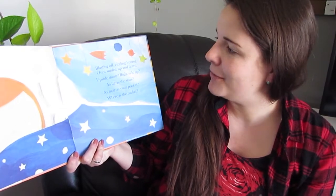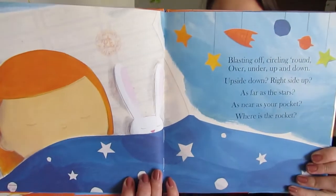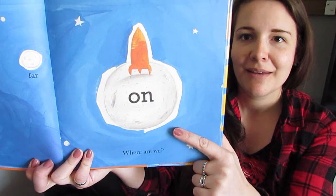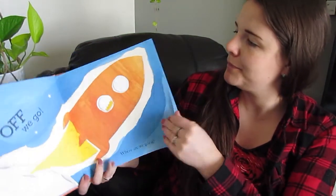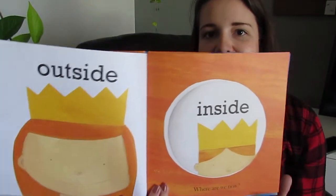Blasting off, circling round, over, under, up and down, upside down, right side up, as far as the stars, as near as your pocket. Where is the rocket? Near, far, on. Where are we? There's the rocket on the moon, I think. Off we go. Where are we going? Outside, inside. Where are we now? Look, that guy is inside the rocket. He's peeking through the window.